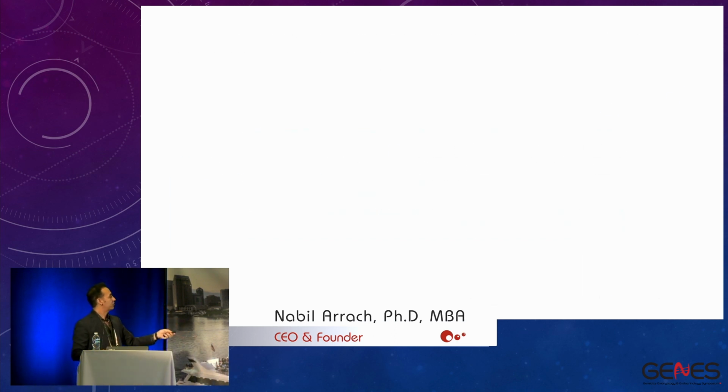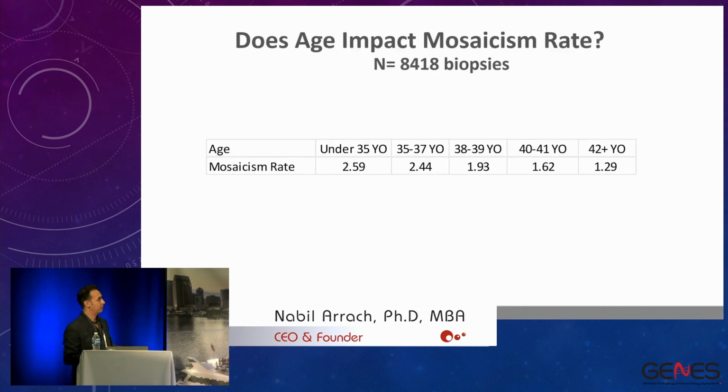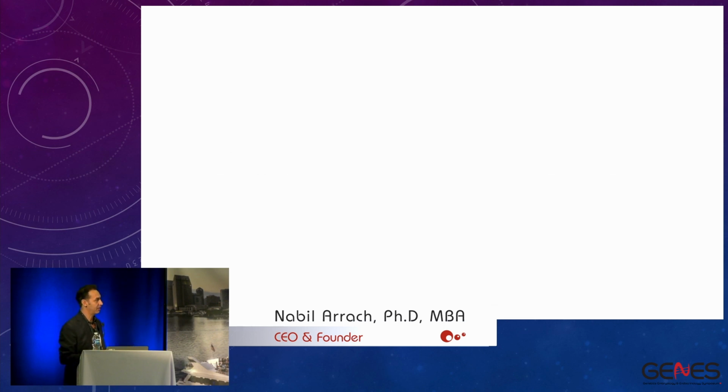Okay, so just a couple of slides. This is the distribution I was talking about, that you see a random distribution in blue, and then the CVS and the embryo look very similar, with 15, 16, 21, 22 being more common. Now, when we look at age, we don't see any impact. If mosaicism was a non-disjunction event due to errors with age, you would see more errors, right? But we don't see that. If anything, we see a slight decrease. That tells me that mosaicism is really not as common.